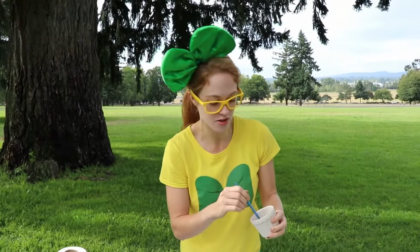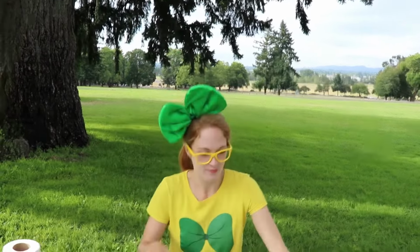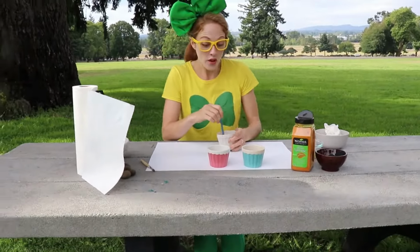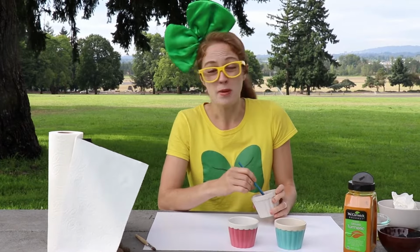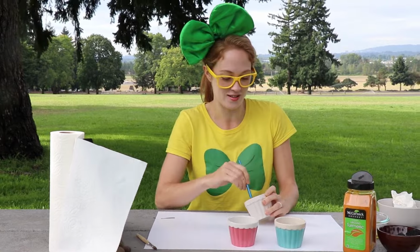This painting's gonna be kind of textured because we're using actual nature, and nature has a lot of different textures, doesn't it? I'm gonna add a little bit more turmeric. There we go. Wow! Once you have your color, what kind of things will you paint with the color yellow or orange? It could be like a sunset, you could paint the stripes on a bumblebee, you could paint a beautiful flower. There are so many beautiful things with the color yellow, huh?